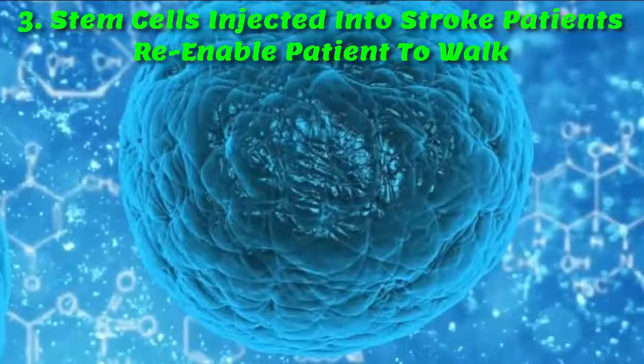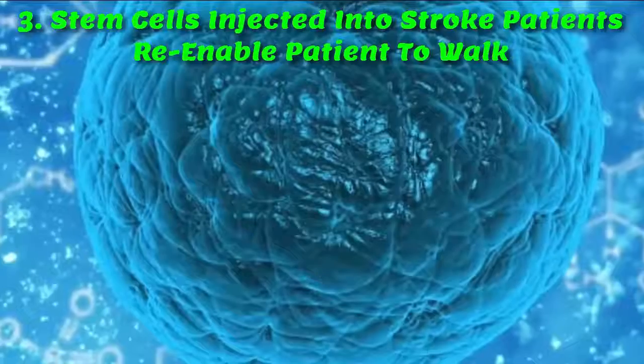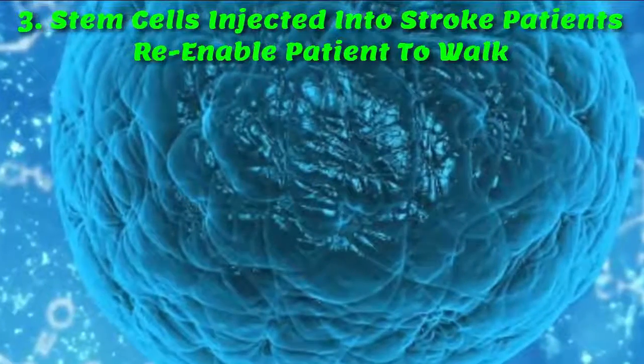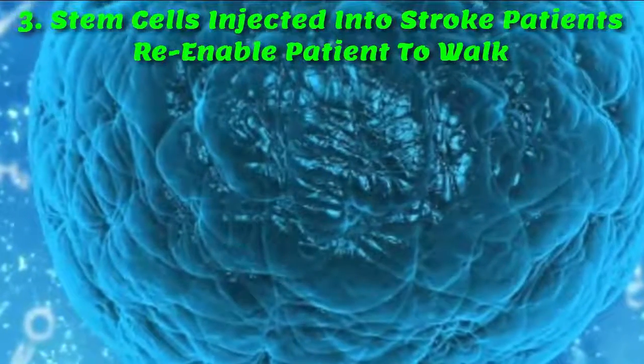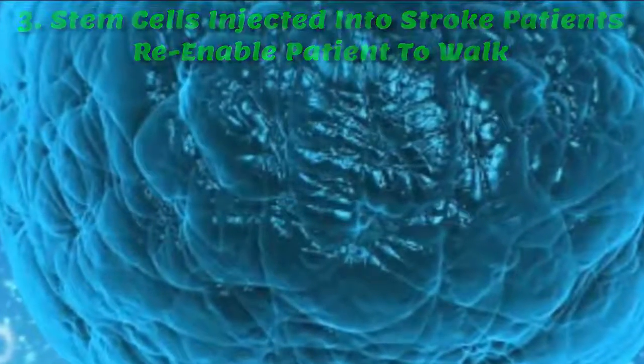All 18 showed significant healing long after any healing is expected following a stroke, a period of 6 months. This included increased mobility and actually allowed patients who were previously limited to wheelchairs to walk again freely.